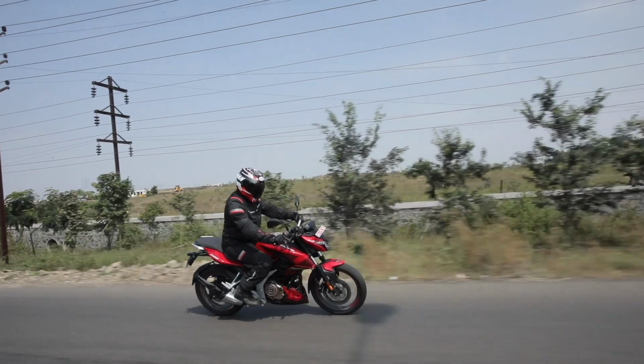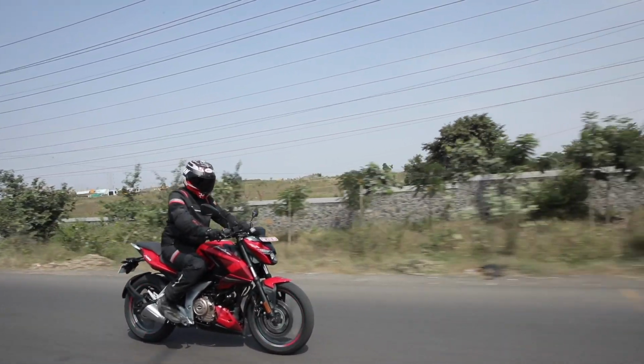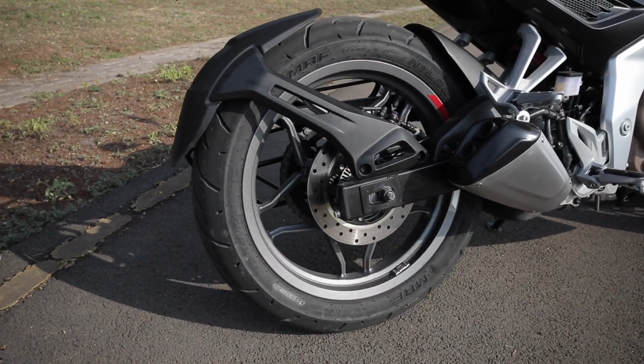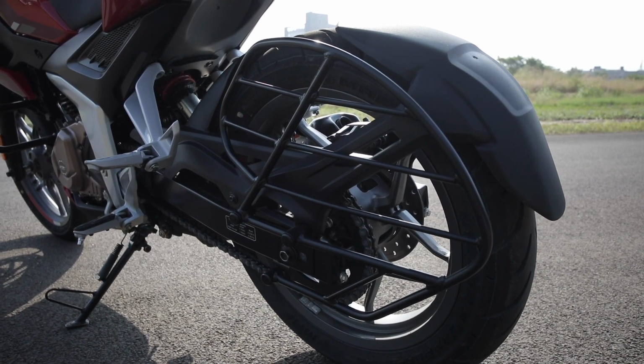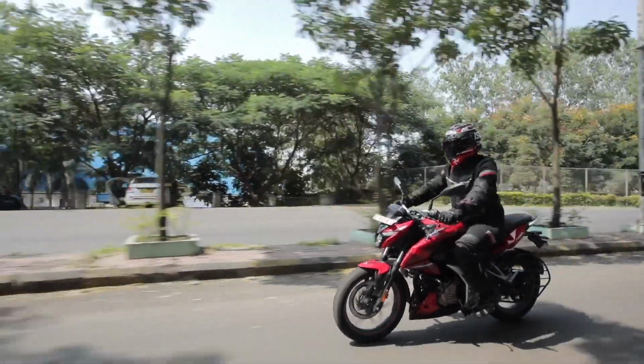In a straight line, thanks to the long 1351mm wheelbase, stability is acceptable. We saw a few comments after the launch demanding a fatter rear tire, but this tire profile has been selected for agility and mileage. Easy handling within the city has been the primary focus here.